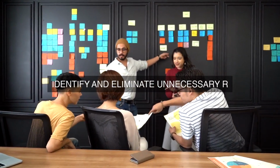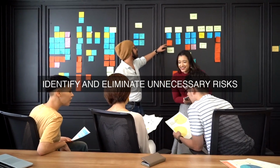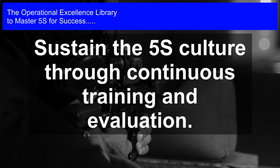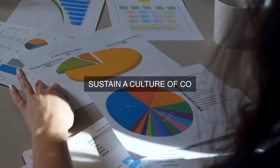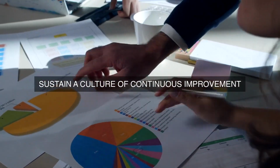In addition to the specific benefits of each S, the implementation of 5S principles also leads to a number of indirect benefits that contribute to a reduction in workplace hazards and risks. For example, the 5S methodology encourages a culture of discipline and accountability, where employees take ownership of their workspaces and processes. This, in turn, leads to a greater sense of responsibility and a reduction in reckless behavior.